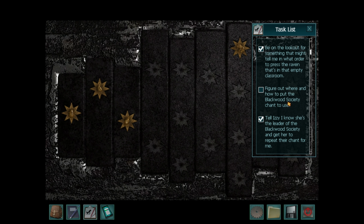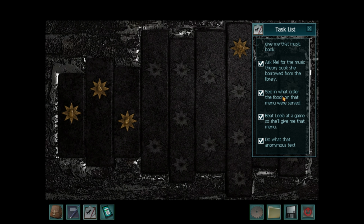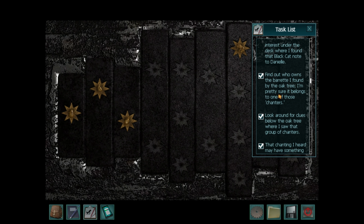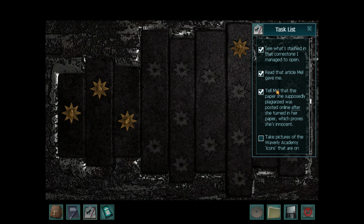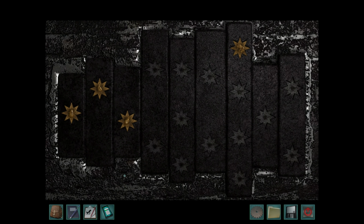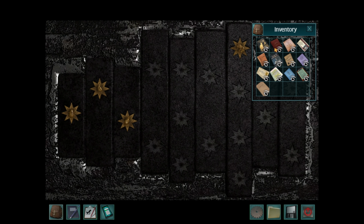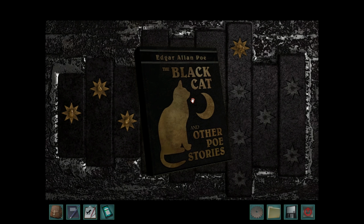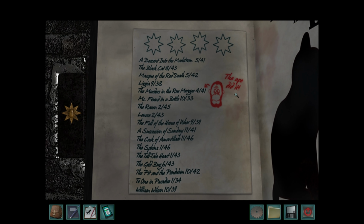Presumably, I would use this Blackwood Society chant here. But I don't think I have enough of these star things. And I don't think there's much more here to give me hints on what to do. I don't have anything else that I have hints that I can use. I've used everything in my inventory except for this first edition. Yeah. Ape did it.